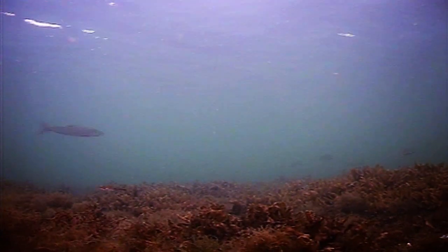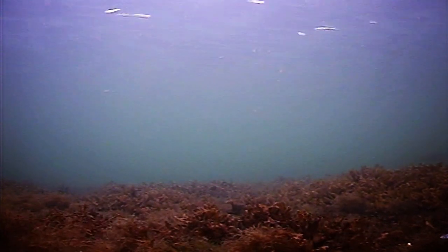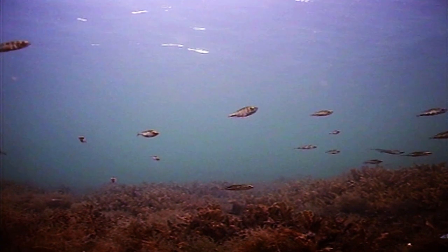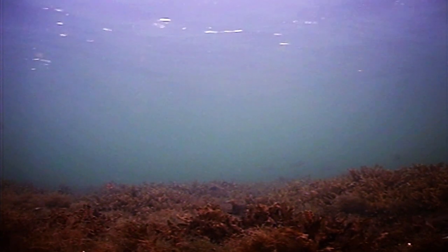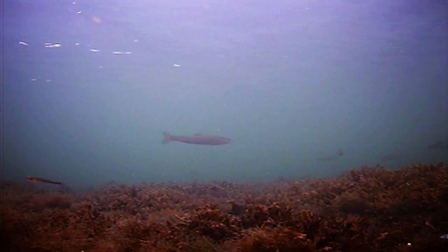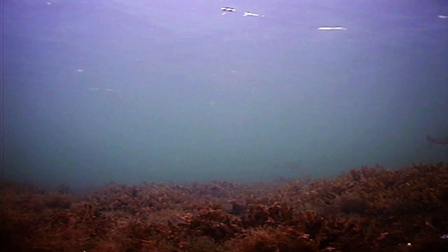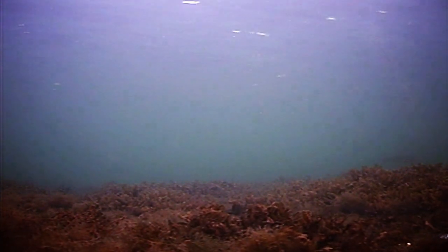Behind, 5 to 6 sea trout emerge, and then a sea trout enters from the side, and finally, a sea trout forms the rear guard. Let's just see that again. This is one of the reasons we often see sea trout in small schools or groups. They work together as they forage.